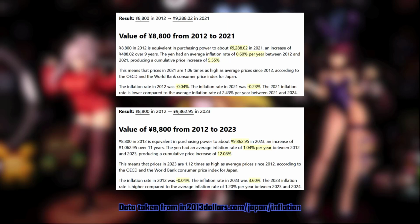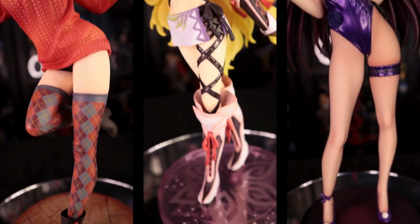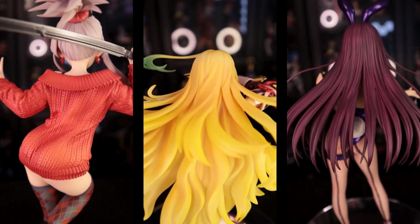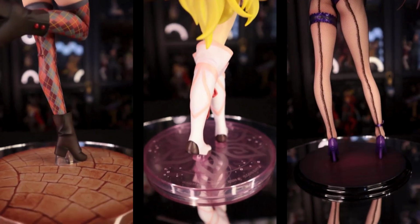This doesn't seem so bad for US-based figure collectors, but damn, Japanese figure collectors are taking a hit. Compared to the 2012 figures, Musashi released almost 9 years later and was 5,000 yen more. Scathach re-released a further 2 years after and was 8,000 yen more. The increases are 57% and 91% respectively.